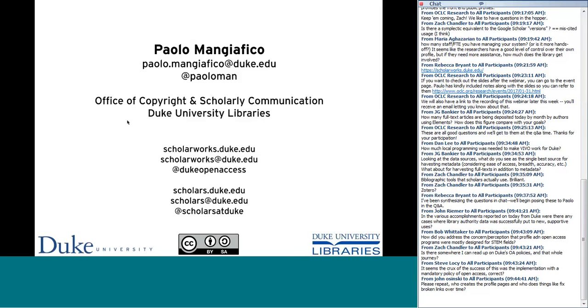Yeah, we do see things that are getting deposited, and obviously we can count what's there. We can tell what proportion of eligible publications in different departments have been deposited, so we are monitoring that. We haven't yet set any specific goals. That's one of the things I think we're going to do this year, and set some goals for growth at certain percentages and that kind of thing.